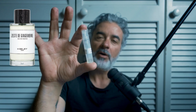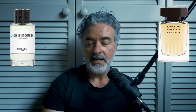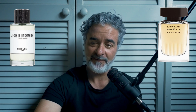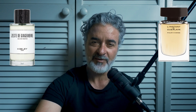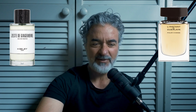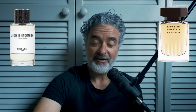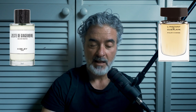Then I also wore my dwindling sample of L'instant de Guerlain, Parfum. This is the EDT. It hasn't really made an impact on me so far. I can understand maybe when it was released that it was something different, this combination of citruses and cocoa. And to me, I would actually really like to have a bit more patchouli in that perfume. So we'll see how we go, but it's not one that I'm going to get too excited about.